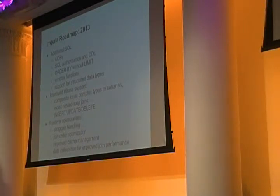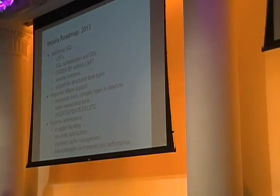Runtime optimizations. One thing is straggler handling. Impala doesn't do straggler handling right now. So if you have nodes in your cluster that are particularly slow, they will impact total query execution time. Another thing that I mentioned was join auto optimization. It is not done at the moment and it's desirable simply because then you don't have to be aware of the join order and don't have to do it yourself. And it also allows BI tools to run more effectively against Impala.